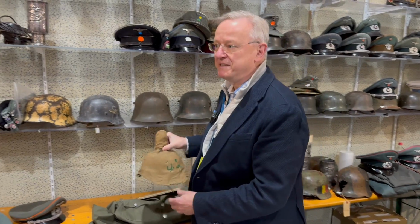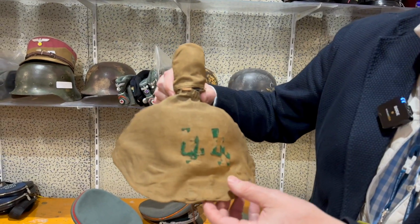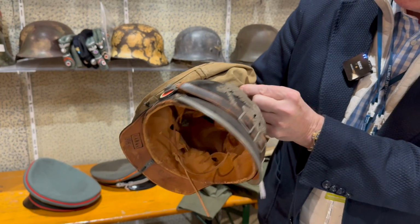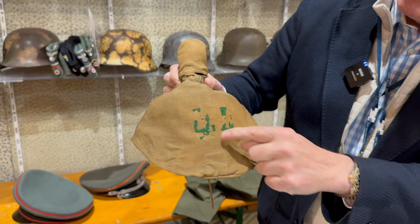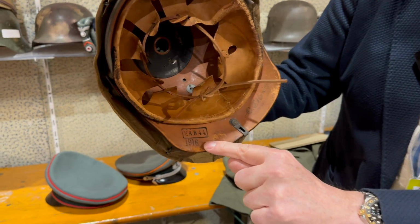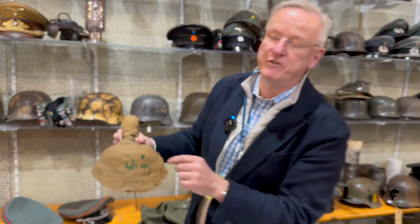For the Imperial collectors, something very nice. You say, oh, what is that? Just a field grey helmet. It's a field grey helmet, Field Artillery Regiment 44. And what is so nice is you have the helmet cover and the matching regimental stamp inside, dated 1916. Oh, that's such a nice matching set, doesn't come every day.